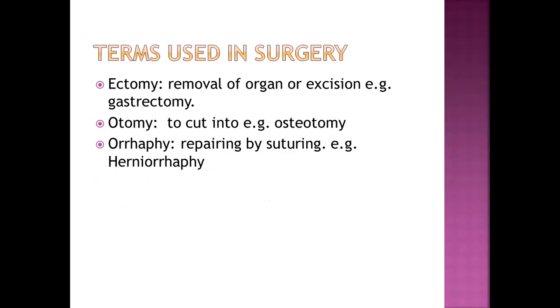Otomy is cutting into a tissue. It could be a bone. So for example, if they cut through the bone, it is known as osteotomy.